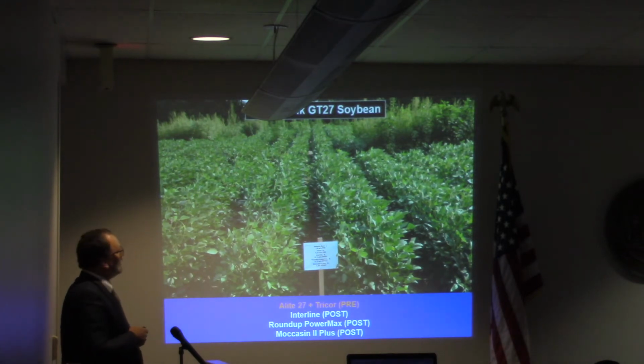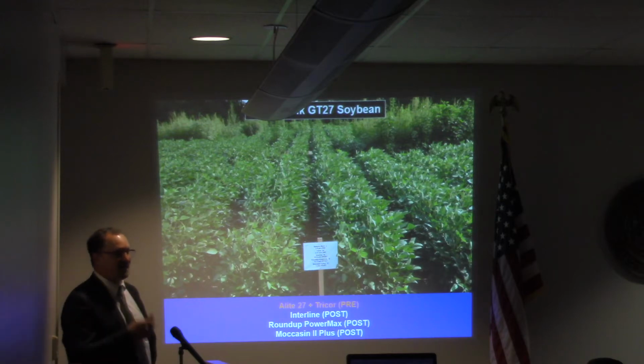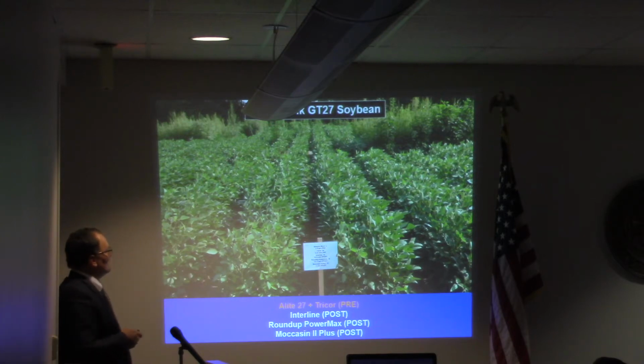I want to now turn back to soybeans and just mention some other technologies that are out there in addition to Xtend. This is the LibertyLink GT27 soybean. BASF is bringing that technology forward in addition with MS Technologies. And this is a technology we've looked at for several years now, and it is commercially available for 2019. It has performed very well in these environments in Crawfordsville.